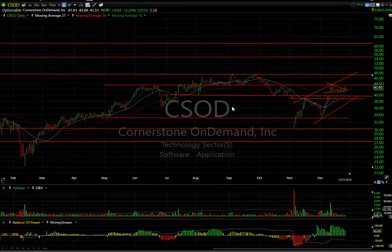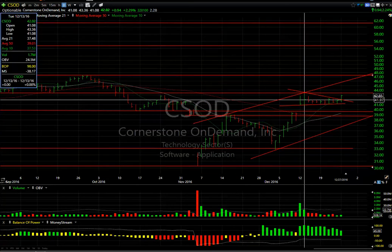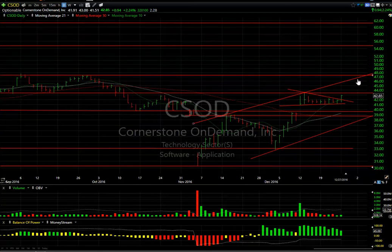New swing CSOD jumped another 94 cents today, and it broke out of that little coil. But what I want to see now is can we get this over the high from a week and a half ago at 43.36? If we do, 46.7 zone is my target.